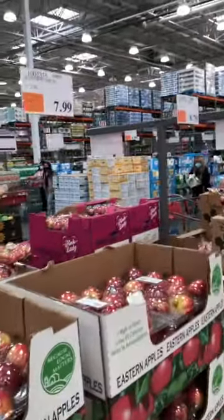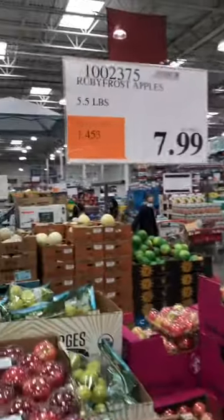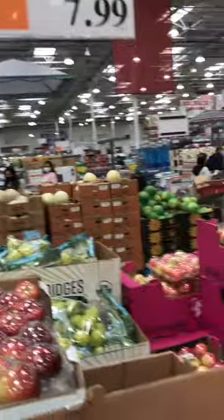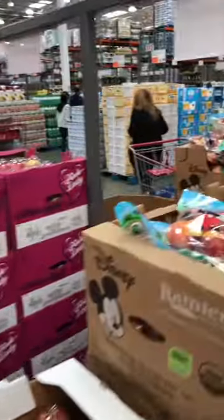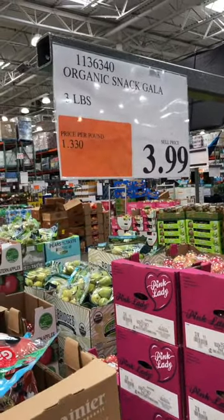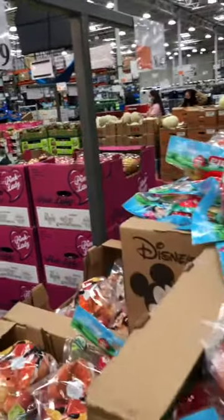But like Ruby Frost apples, that's $7.99 for 5.5 pounds. And you'll see up here, that's $1.45 per pound. So I'm not going to get those. You'll notice how these organic snack gala apples are $1.33 a pound. That's getting closer, but we're not quite there yet. So no, I'm not going to buy those, not this time.